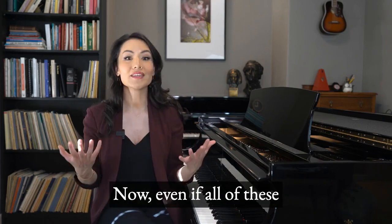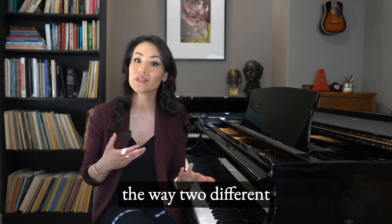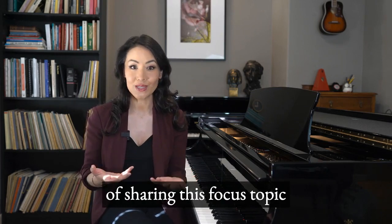Now, even if all of these variables were the same, there would still be many differences between the way two different performers pedal the exact same piece of music. So I considered many ways of sharing this focus topic series.